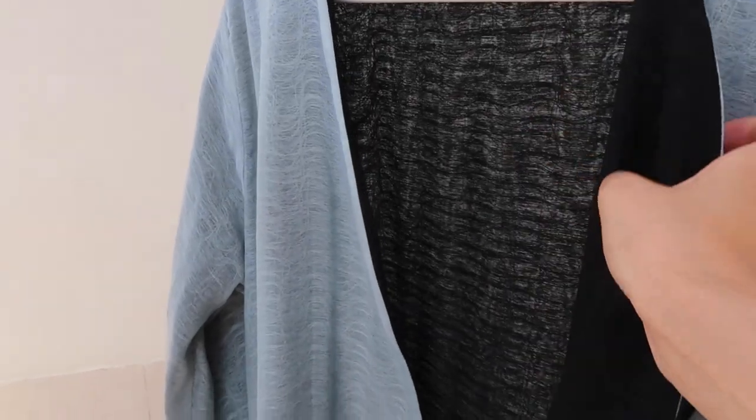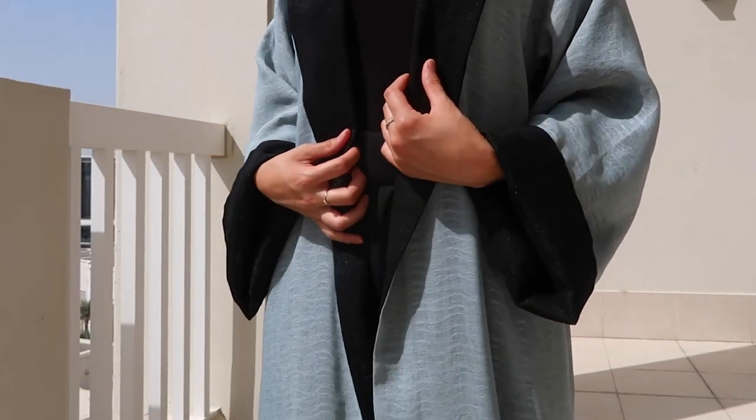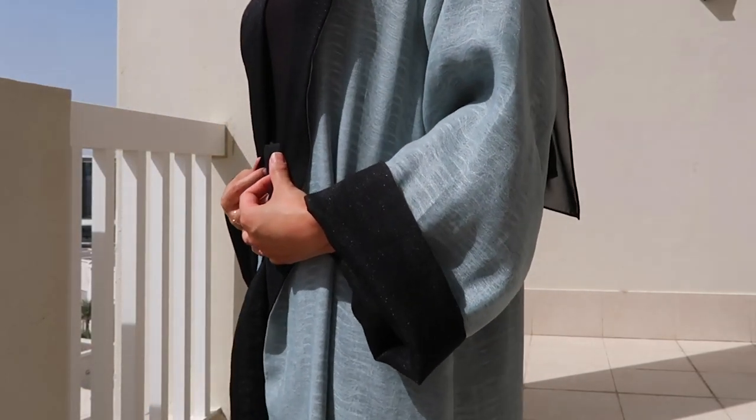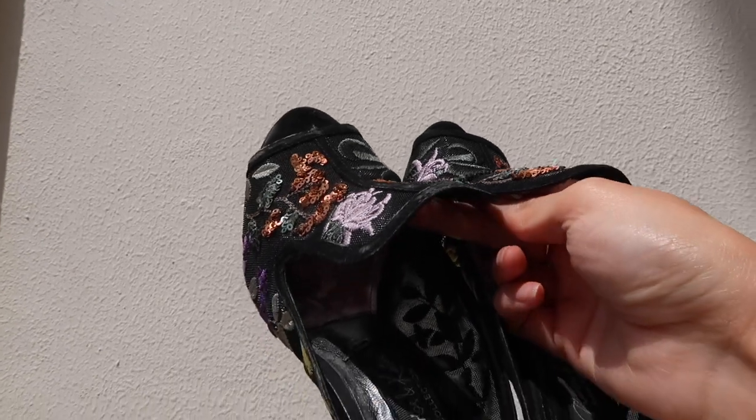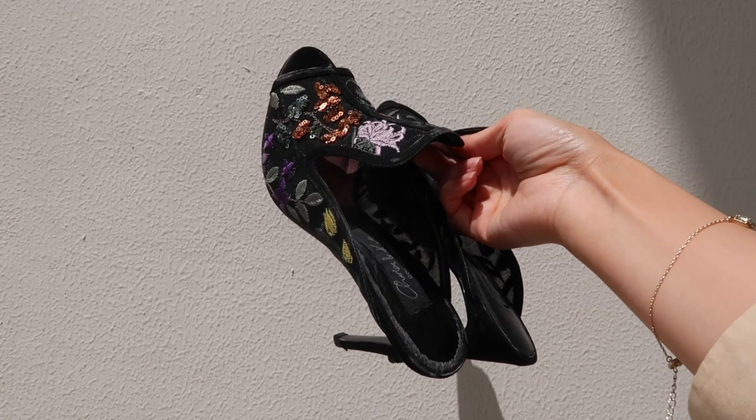Both sides, they are same textile, which is organza, and it's a little bit shimmery as well, which shows only in the light. And I'm gonna pair it with Charles & Keith shoes, which was an old collection but only available in Gulf countries.